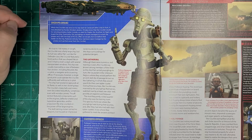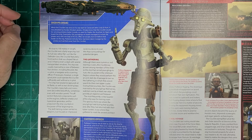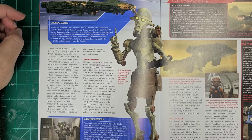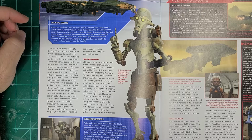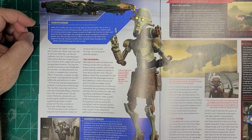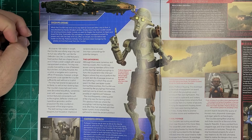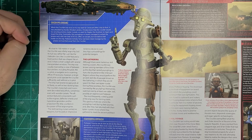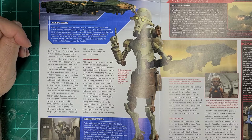Okay. At close to 100 meters in length, the Crucible was a fairly large ship, but its hull was rather flat. Just like the Defender class, the Crucible featured a front section that was shaped like an anvil. It had a small cockpit with several transparent steel windows. The ship was usually manned by a crew of between 4 and 10, including the pilot, the co-pilot, a navigator, and a scanning officer. If necessary, however, a single good pilot could operate the Crucible sufficiently well without a co-pilot. The ship had several escape pods at its flanks, as well as 2 docking bays. The Crucible's many halls and rooms were decorated beautifully, sometimes even with wooden panels.